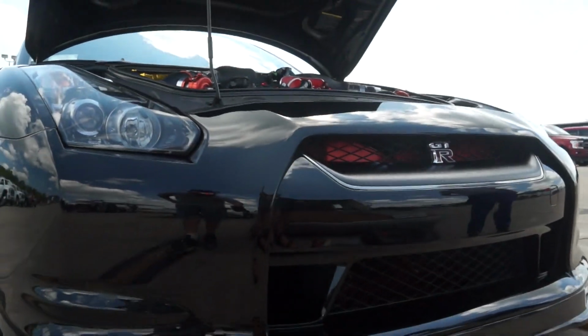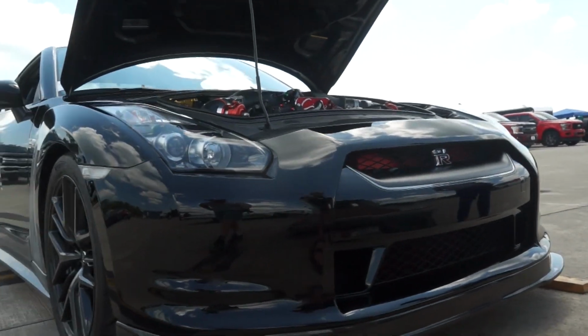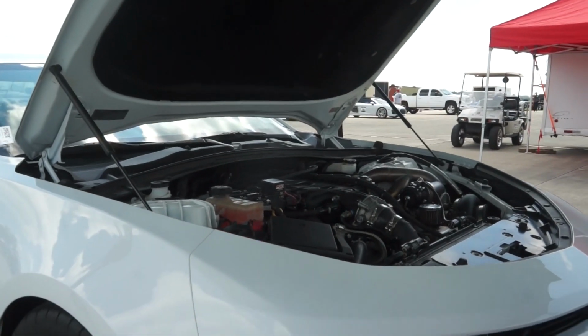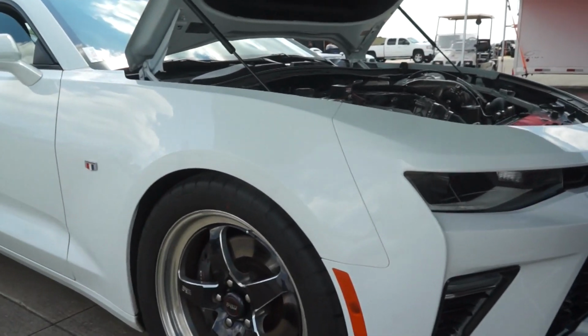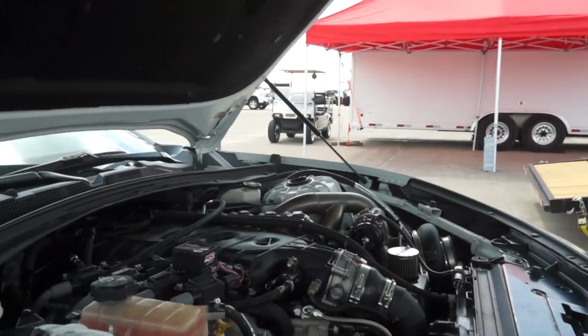And how much boost is it running? About 40 psi. What's going on? Oh, just admiring some of our rides out here today. Very good showing, lots of fun stuff.